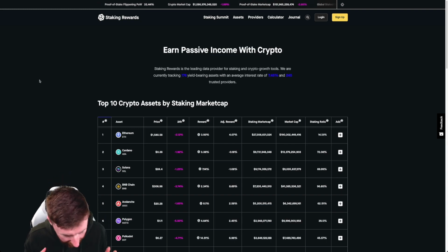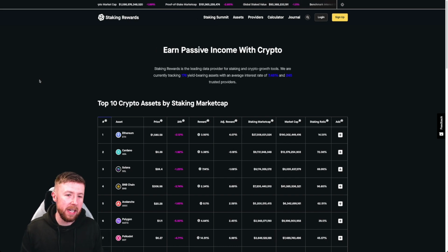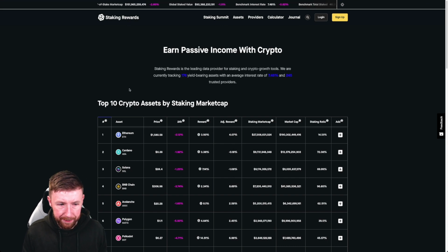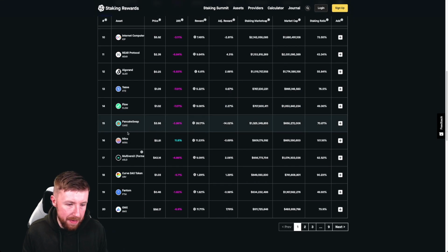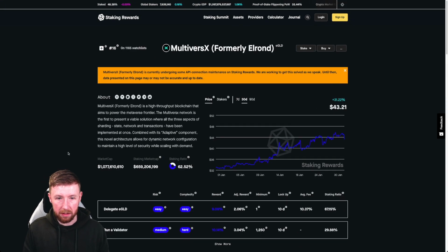The opposite element to this. How do you find a coin that you want to stake that you do not know if you can stake? Well, if you go onto this website here called Staking Rewards, right? If I just go to the homepage, you get all the assets here. You press view assets and you can find out where they all are, right? So you may want to stake, for example, Elrond, which is now called MultiversX. I don't know who made up that name, but you get the idea.